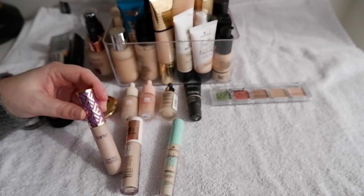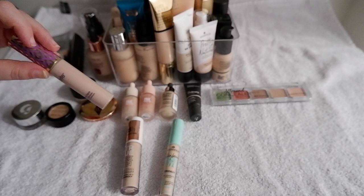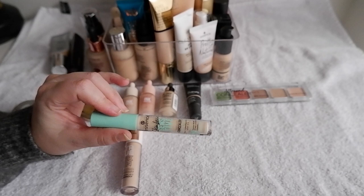The Tarte Concealer, the Shape Tape, I'm going to get rid of this one. This I've kept around for years, saying things like, oh, I'm going to keep this around because this is what I use when I do a cut crease. I don't think I've done a cut crease in like a year and a half, so I can get rid of that. The Skin Loving Concealer by Essence is quite new to me, so I want to keep that.